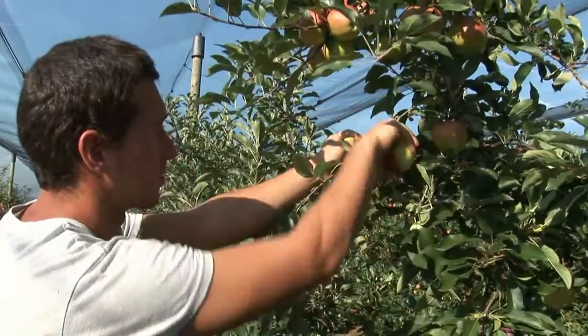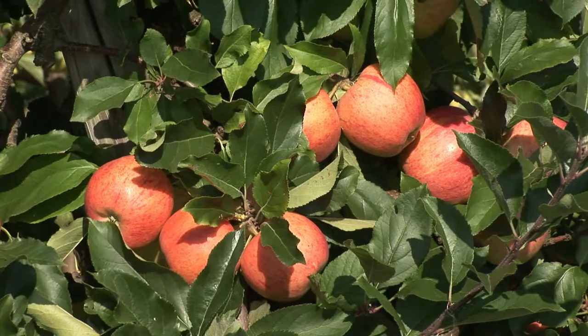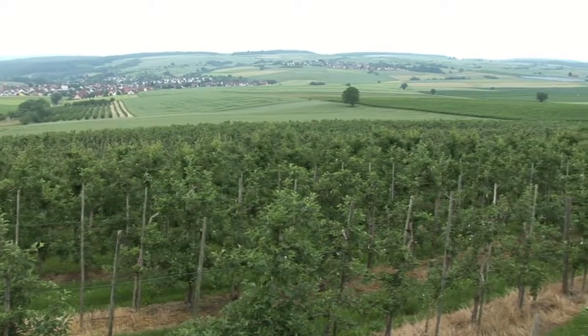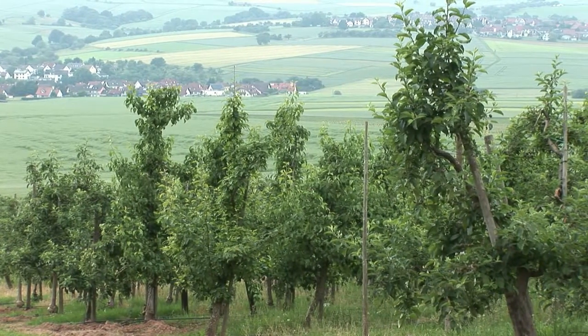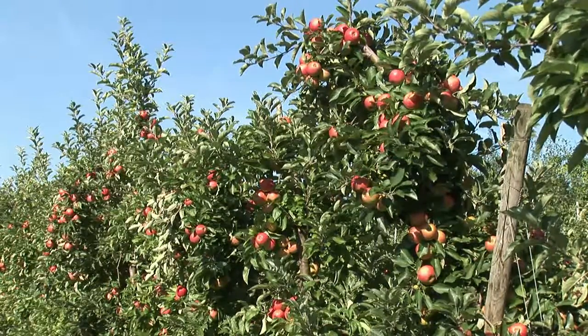Irrigation means more than better yields and qualities. Irrigation gives the farm new prospects. Only 2 years ago, some parts of these fields were not intended to be planted again. The risk of losses due to dryness had become too high. Today, the outlook is completely different.